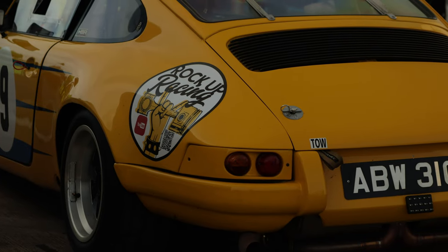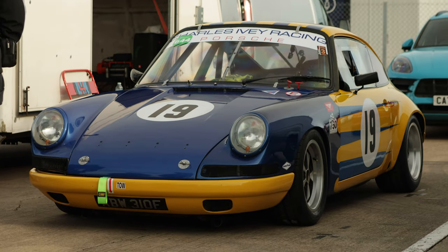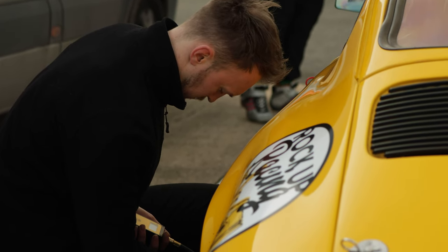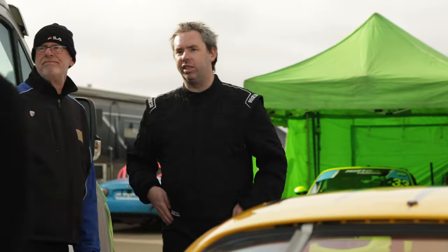Testing is not just about clocking times, it's about getting to know the car's personality and figuring out how to maximize its performance. This testing session at Silverstone becomes a crucial step in tuning into the car's capabilities and ensuring the team can make the most of their machine.